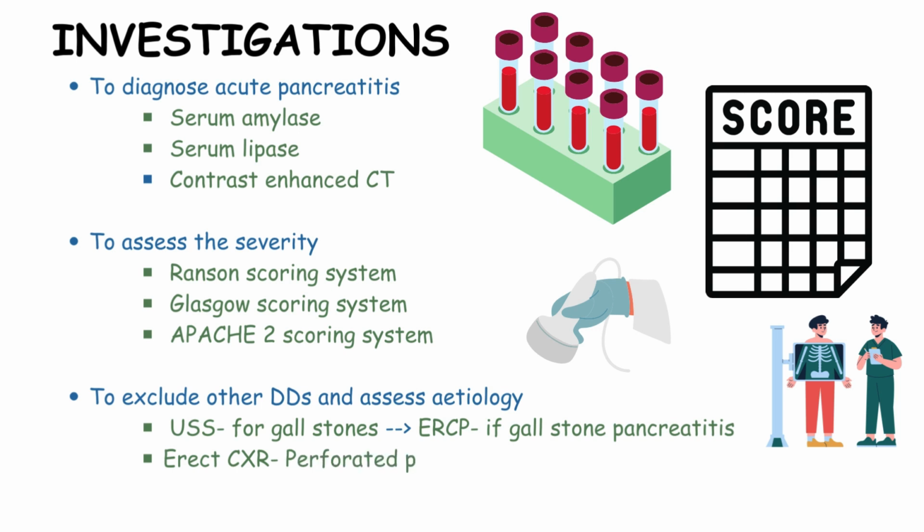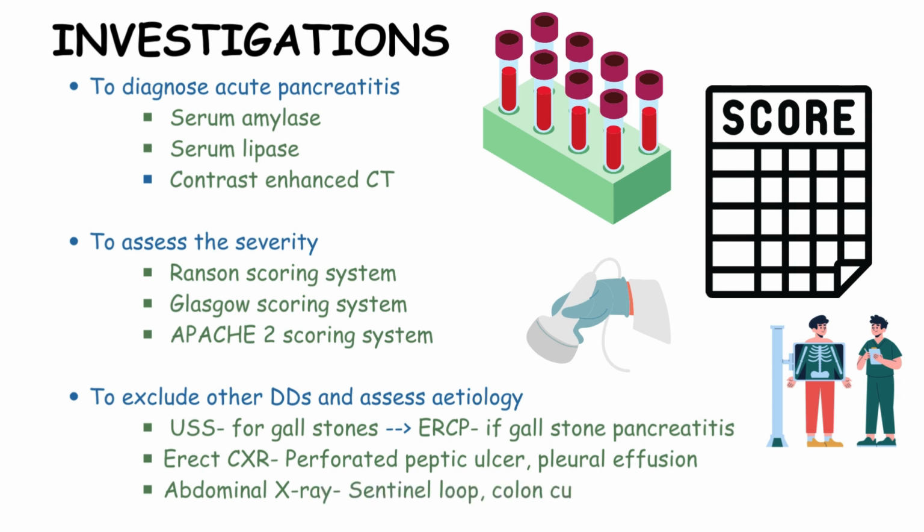Additionally, consider an erect chest X-ray for perforated peptic ulcer or pleural effusion, and an abdominal X-ray for signs like the sentinel loop, colon cutoff sign, and renal halo sign.